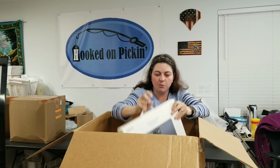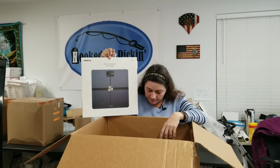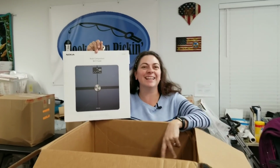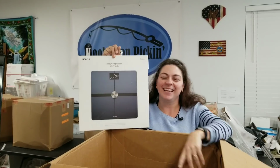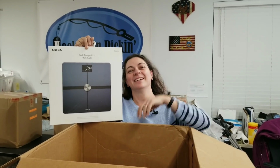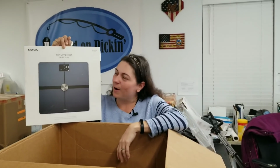What about this one? This is a Wi-Fi scale. So this might be worth something. It can weigh you when you're not even on the scale. While you're sitting in your recliner. Alarms go off on your phone when you're getting too fat. Yes, that's what happens. Alexa tells you you're fat. It wirelessly weighs you from your recliner.